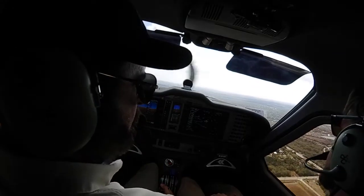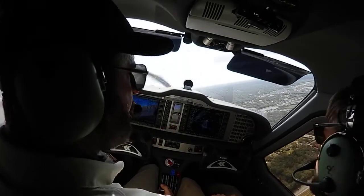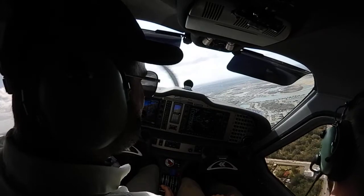79 Lima, you can start your base, caution wake turbulence, Boeing 737 departing, priority arrival, runway 10, clear touch and go. Starting the base, caution wake turbulence, clear for touch and go 10, 79 Lima.